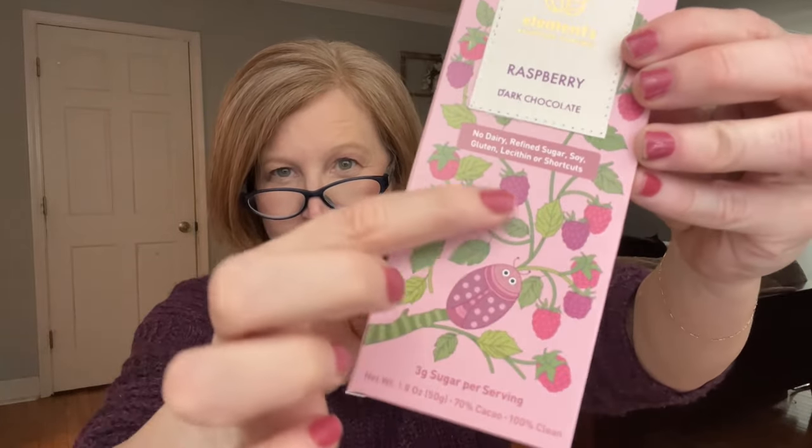Look how pretty this is. It says it's a raspberry dark chocolate bar. This is like a cloth, and you've got all the raspberries on it. And then the cutest little ladybug. How beautiful is this chocolate bar? It says no dairy, no refined sugar, no soy, no gluten, no lectin, no shortcuts. Let's read about this. It says prepare to immerse yourself in the heavenly harmony of raspberry dark chocolate, where the deep allure of dark chocolate is artfully united with the essence of raspberries, both rich in antioxidants. Wow. Okay, so that's our first item.